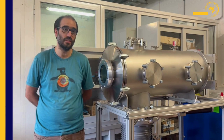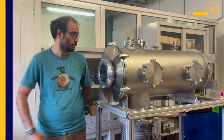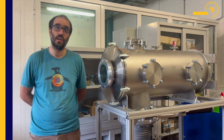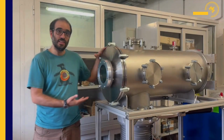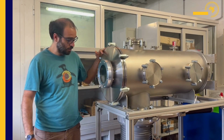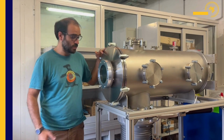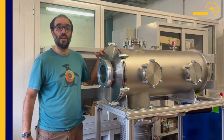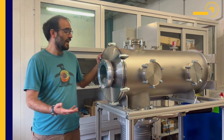Part of the development of this device requires testing it under high vacuum conditions, which is what we achieved with this facility. It is our facility for developing and testing iodine-fed electric propulsion systems. So this chamber allows us to reproduce the high vacuum environment in which the system has to operate, and we use a diffusive pumping system, which is more adapted for iodine testing, as it is less sensitive to the aggressive nature of iodine.